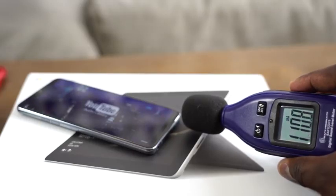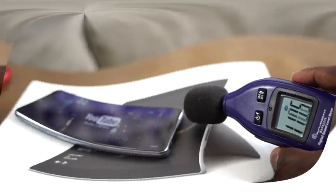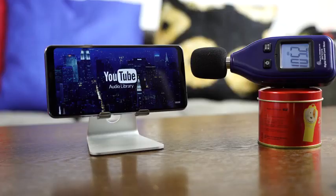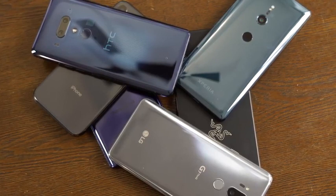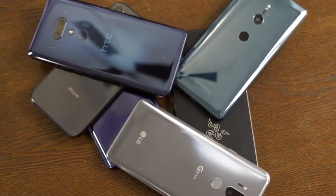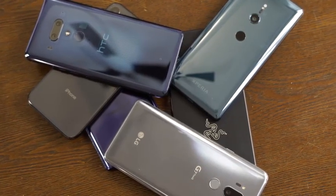All right, there you have it, guys. Clear number one winner again in our third battle of it in terms of audio is the LG G7 ThinQ. It is still the loudest. When it was placed on the stand, it did about 106 decibels. And when you placed it on the surface using that acoustic technology that LG's talked about, it did about 112.2 decibels, which is pretty loud.